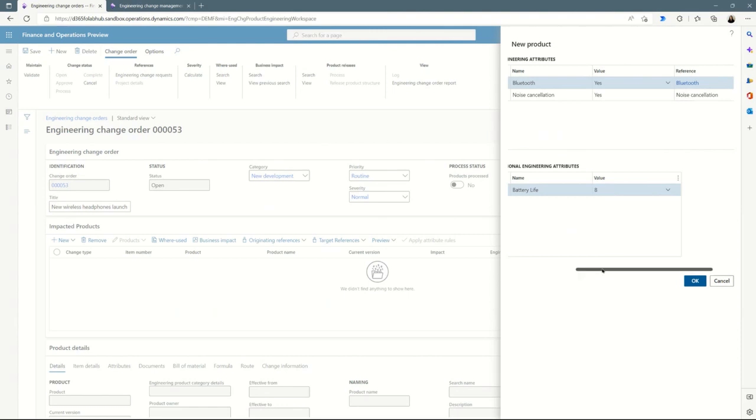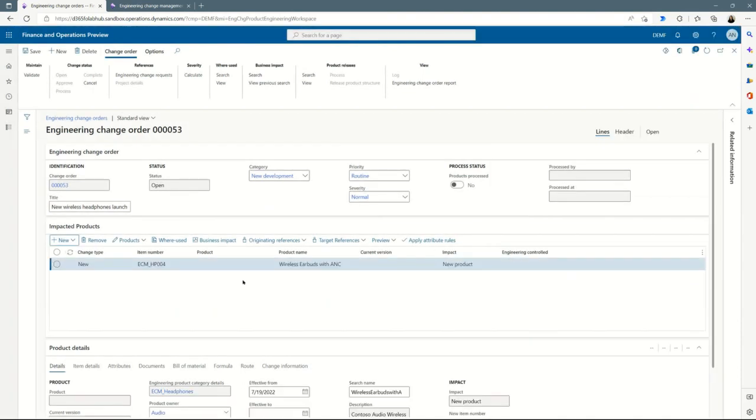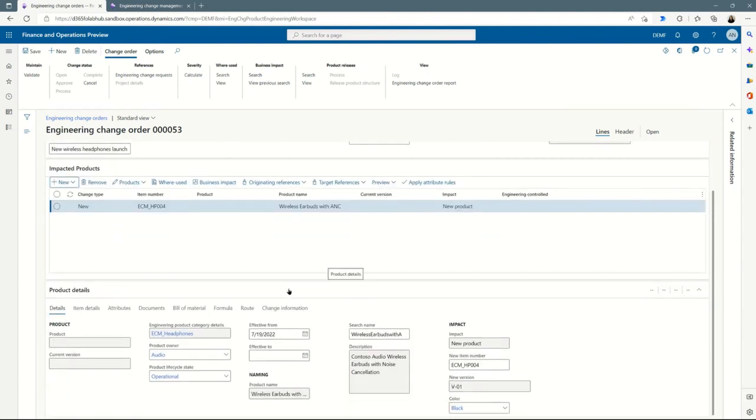As we mentioned before, we could have additional engineering attributes that default with the product based on the category, or we can always add some later, which we'll talk about in a second. I'll click OK. And now the item shows up under my impacted products with a change type of new and an impact of new product. We don't have the current version showing up yet because technically this product doesn't exist yet. It won't until we process the change order.